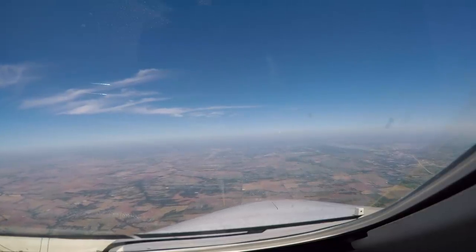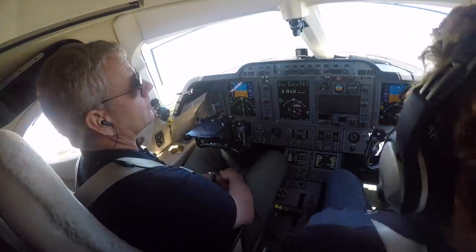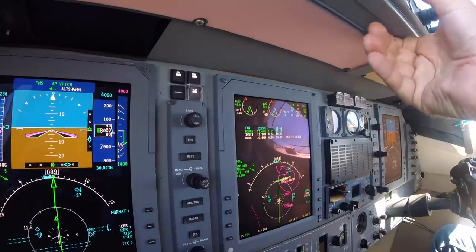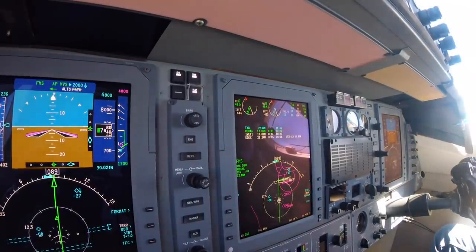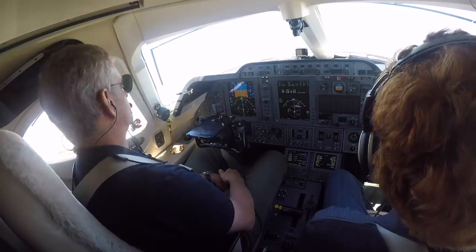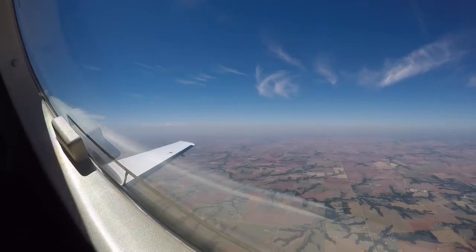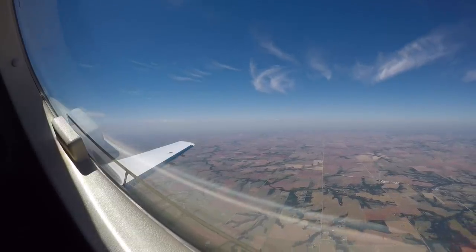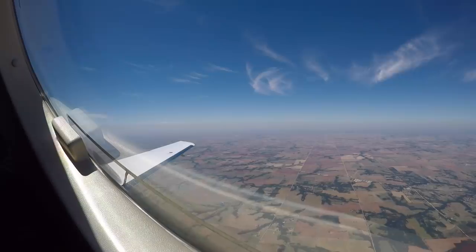Vantage 4, turn left, heading 200, join the localizer runway 1 left. 200, Vantage 4. Premier Zero Golf Mike, best rate to 4,000. Okay, best rate to 4,000, Zero Golf Mike. Vantage 4, 4 miles from final approach fix, heading 200, maintain 4,000 until established on the localizer, cleared ILS runway 1 left approach. 4,000 until established on the localizer, cleared approach, Vantage 4, thanks. Vantage 4, contact tower, 109.35. Tower, 109.35, Vantage 4.